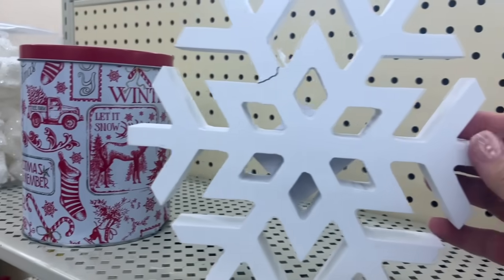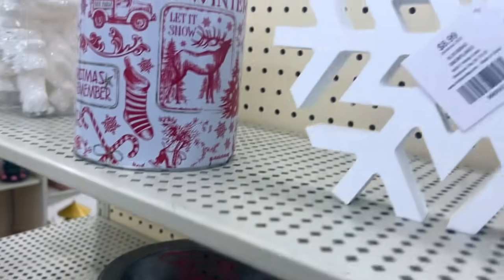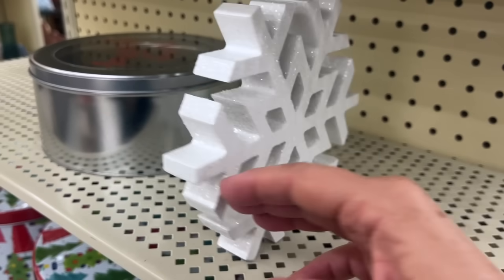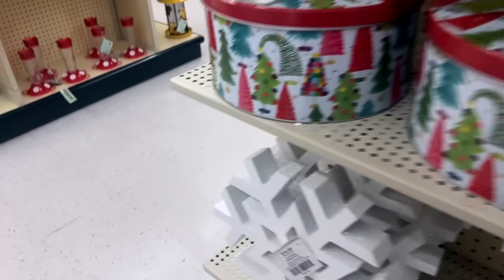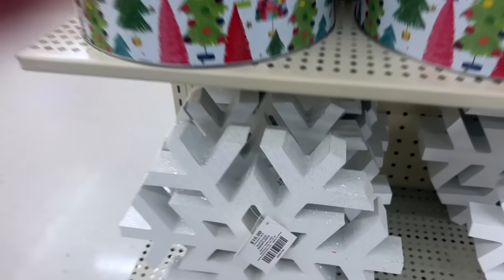So snowflakes is another thing that you can really incorporate into your winter decor. I think snowflakes mixed with a lot of evergreen is perfect. They would look perfect on a table, an entry table, in an arrangement. I just thought these are really, really pretty. So these are all, again, like I said, 75% off.